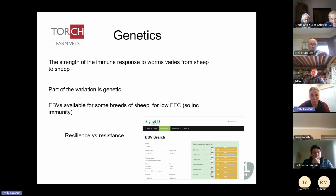The only slight problem with thinking about this on a genetic level, well, one would be that at the moment data suggests only about somewhere between 10 and 20% of the immune response is down to genetics. So we might not always see complete control through genetics alone. And the other side of that is that the immune response creates a need for energy. So any immune response the animal mounts requires energy, and actually there's a bit of data that suggests that these animals with good genetics for low fecal egg counts possibly don't grow as well or as fast, because they're putting energy into being immune rather than energy into growing.